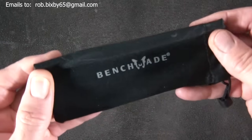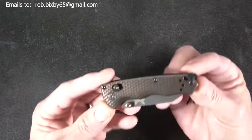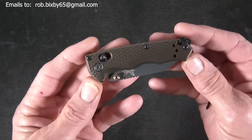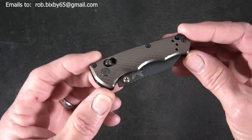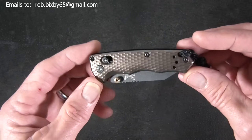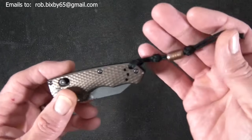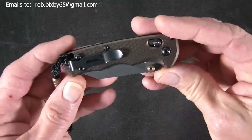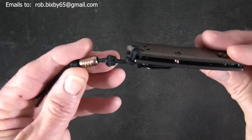Next up, we have a leftover that might be the buy of the sale. It is from Benchmade, comes with no box, just a microfiber. The model is the 290 BK-1 Full Immunity in flat dark earth. So this is the manual version of the Full Immunity. This is a factory lanyard and bead. Thumb studs, standoffs match the bead.